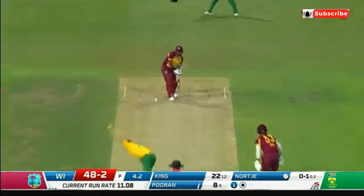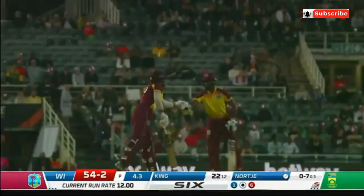5.2. Roston Chase to R. Hendricks. 4. Fortune favors Reeza. Dances down, gets too close and ends up jamming it down to fine leg for a 4. That came off the cue end.